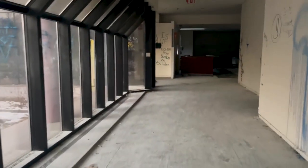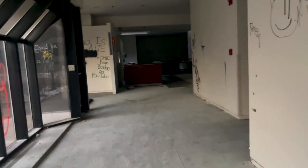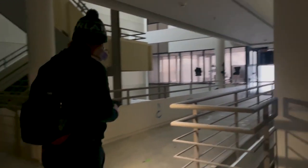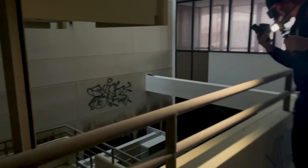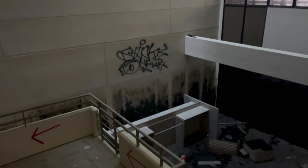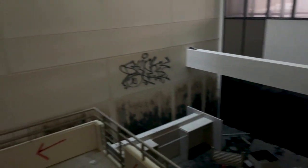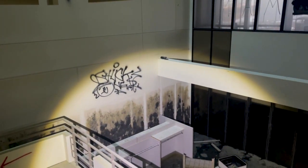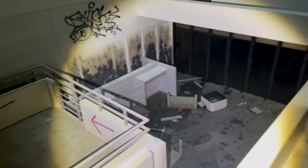It smells kind of funny in here. Is that mold? Oh wow. Now this is the front entrance, I think. Oh, it is mold. Oh my God, look at all of that mold. Was that all mold down there? Yeah. Holy shit, that is gross. I thought I could smell it. Yeah, and I got a mask on.